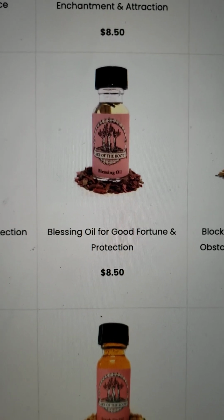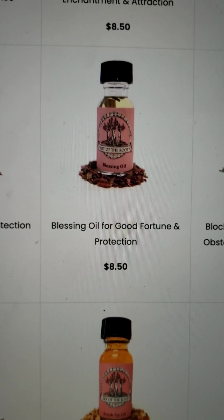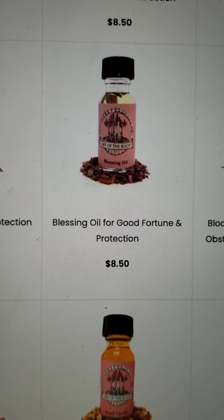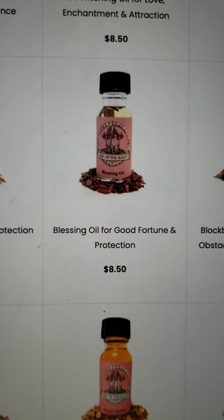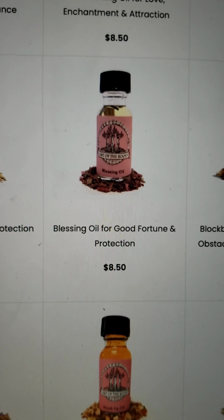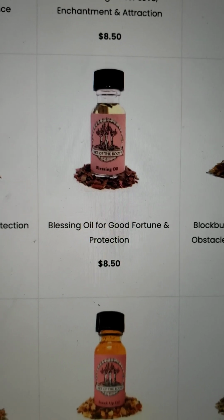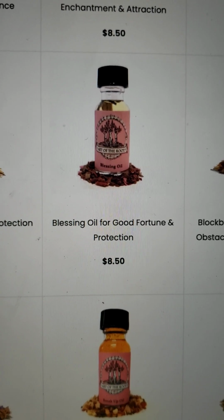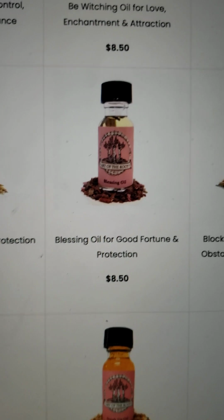I believe I did do the ritual for this, and it just felt like a calmness that was in the home, and everything just felt good. Like I guess for me it works more so in the protection aspect rather than for the good fortune. But then again, I didn't use it purposely towards good fortune. I used it more so aimed towards protection, and it worked.